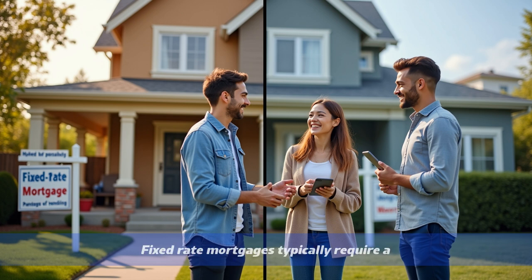Now, let's talk about liquidity and accessibility. Fixed-rate mortgages typically require a higher credit score and may demand a larger down payment compared to ARMs. This means they can be less accessible for first-time homebuyers or those with less than stellar credit. However, once you secure a fixed-rate mortgage, your payment structure remains predictable, providing a sense of financial security.